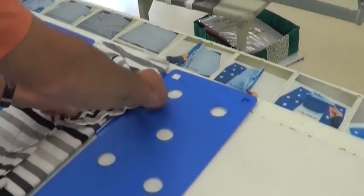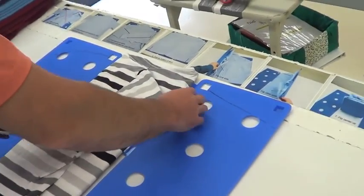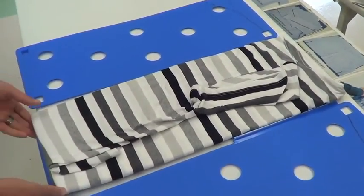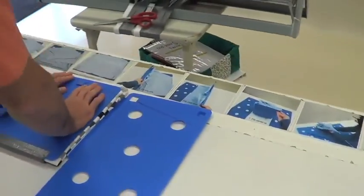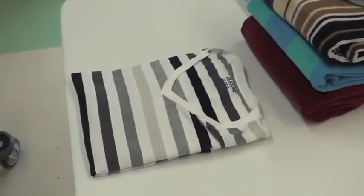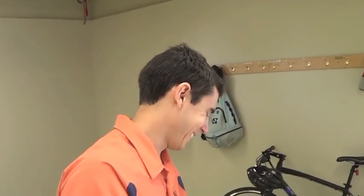So you lay the shirt down flat, upside down, make sure that the wrinkles are out, flatten it out, and you just flip it, one, two, three. And it creates a very uniform, perfectly folded shirt. Ryan, that's awesome. You should feel good.